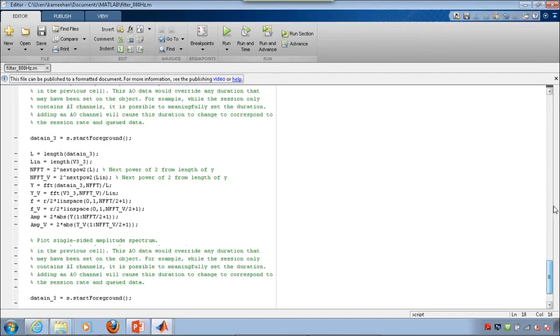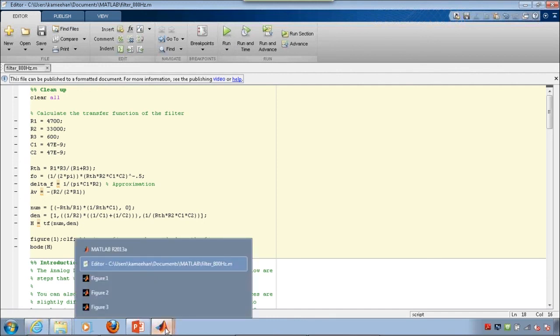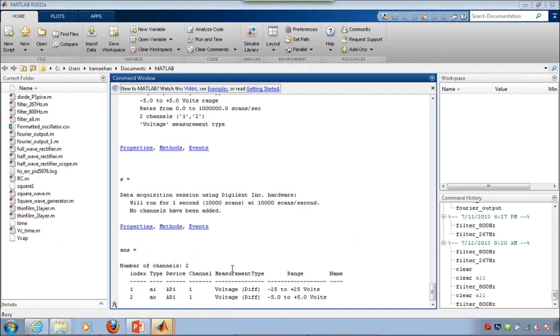So that's the components of this particular program. So we're pulling in information from AC circuits, analog electronics, because we're using an active filter with an op-amp. So also information from signals and systems. So if I run this program, you'll see that the display shows you the transfer function of the second-order filter that the students have generated.